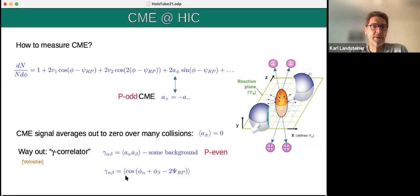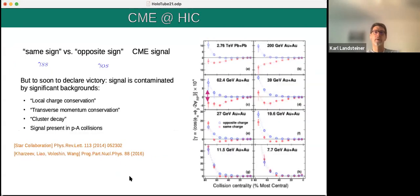So effectively, what they do is they measure these angles for different charges, a positively charged particle and a negatively charged particle, add up the angles, measured relative to this reaction plane. And then the idea is, when you have two positively charged particles, these angles add up to pi or near pi, and then the cosine would be negative. And if it's the correlation between a positive and a negative charged particle, then if it's the chiral magnetic effect, the two angles would basically cancel each other and you would get a positive sign for the cosine. So that's the idea.